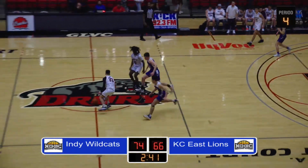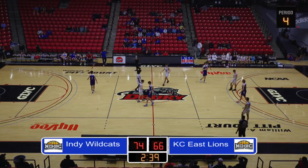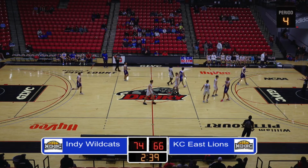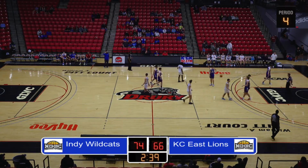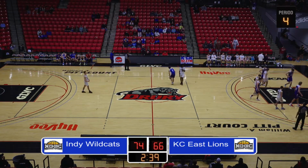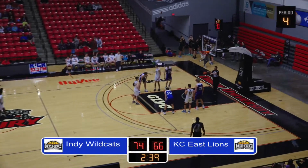And good defense by KC that should have been over. That's an even better hustle play, but they're going to call. That should have been over and back, I believe. Because even though it was tipped, it hit an Indy Wildcats player's foot, and it was their team possession, so it's just whoever it touches last. They're going to call a foul against John Magnuson. Yeah, it's a tough break for KC there.